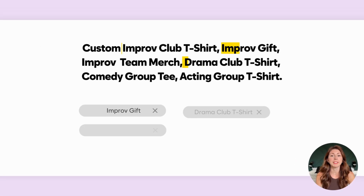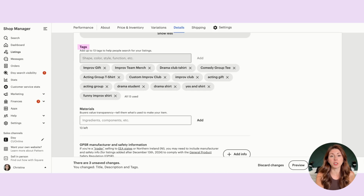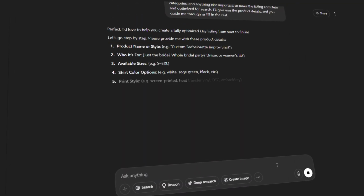Use your tags to repeat the important key phrases from your title and include more descriptive ones to just further cover other types of searches that someone might type in. And again, you can use ChatGPT to help you fill out the rest of these if you're stuck.